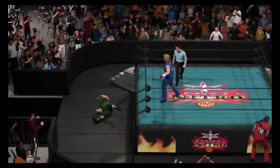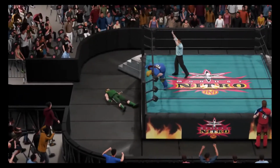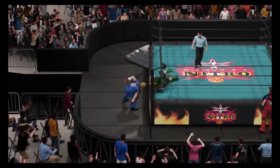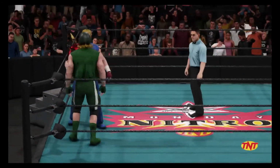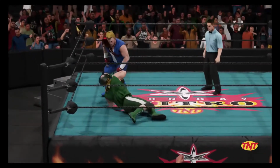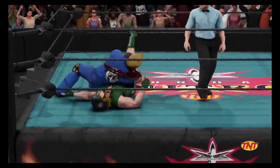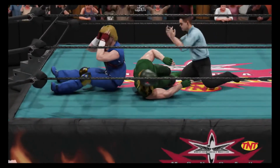Bad spot for him to be in here, guys. He's got to do something to get back in this thing. What? Look at this. He wants no part of the outside. He might have it. Oh, that's the impact. Can he finish the job? We've seen the boom, what a kick. I'm not sure how much he has left. No, kicks out in time. Not yet.